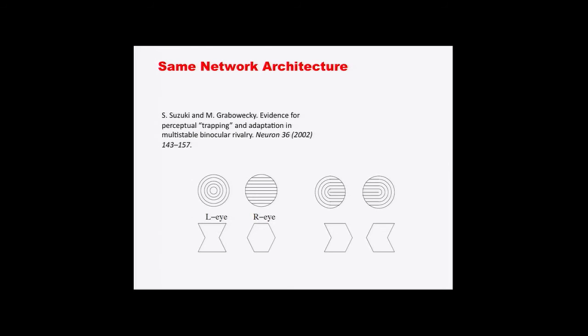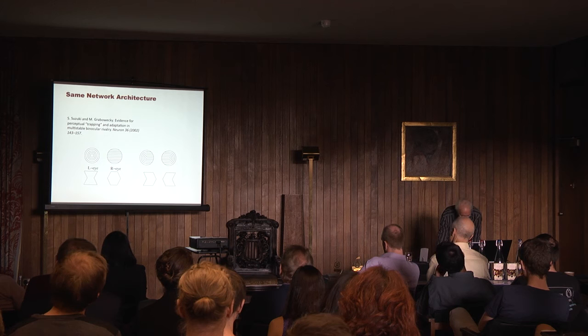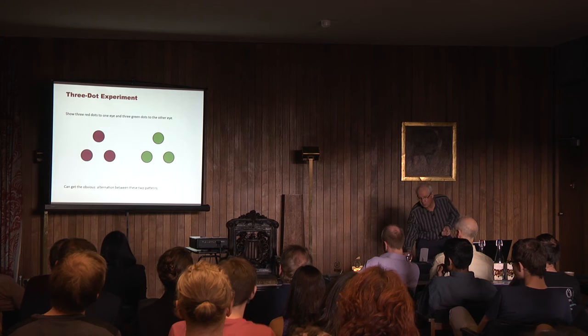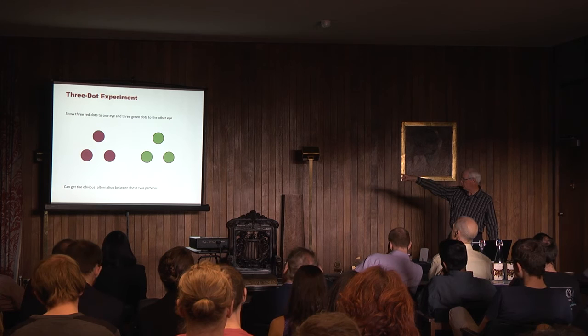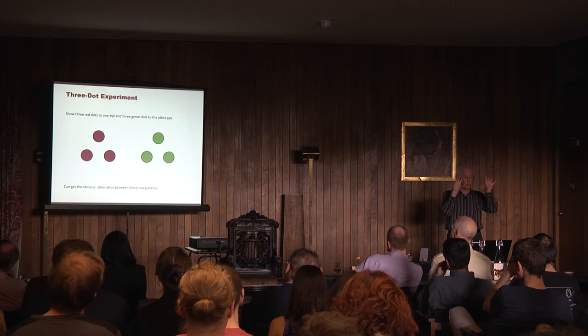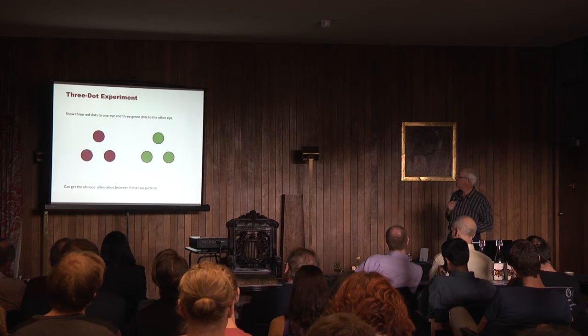Okay, so can we make any predictions based on this? Now it says yes, you can, and we're still waiting for someone to do the experiments. There are similar experiments which seem to fit this model. Suppose you showed three red dots to one eye and three green dots to the other eye, so that in the image, when binocular vision puts them together, they kind of overlap. Experiments have been done with four dots, or with lots of dots, but nobody did three.